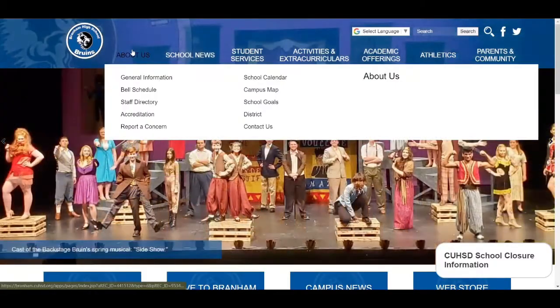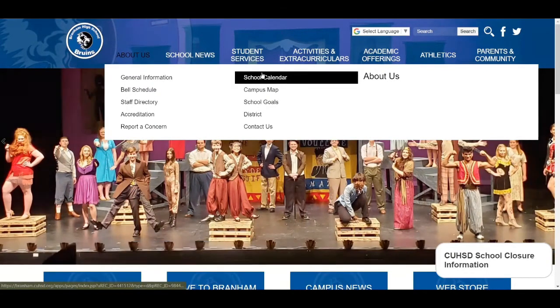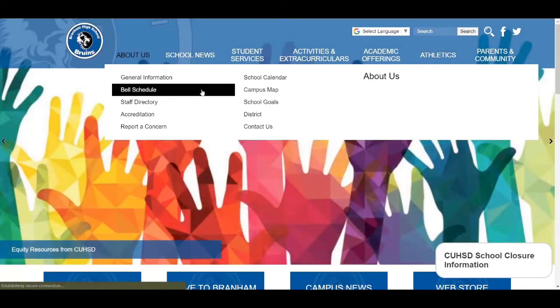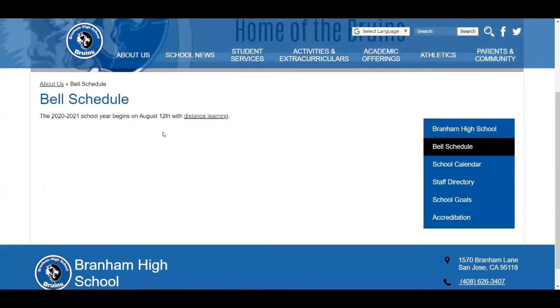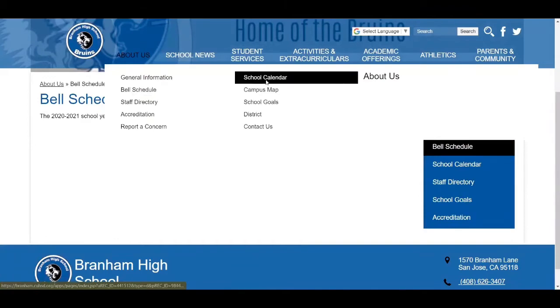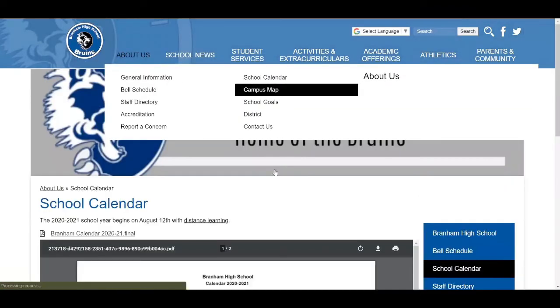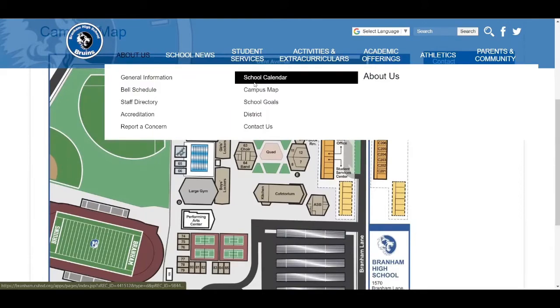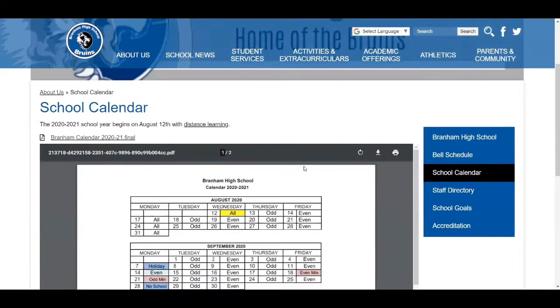First, look under About Us and you'll see the bell schedule, school calendar, and campus map. Once we are back to at-school learning, I highly recommend new students take photos of the bell schedule and map to become more familiar with our school structure. Branham has released a new bell schedule that will be in place for at least the time we are in full distance learning, so be sure to check it either from the school news or the See What's Bruin Instagram page, which we will go over in a bit.